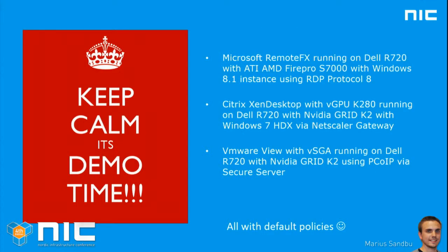So let's do a demo. Hopefully it works. I have three demos I want to show you. First, I'm going to go into the RemoteFX instance, show how it's set up and how it works. And this is all using the wireless here. So please shut down your torrents or FTP servers or whatever you're running before I go ahead. And the same goes for Citrix.